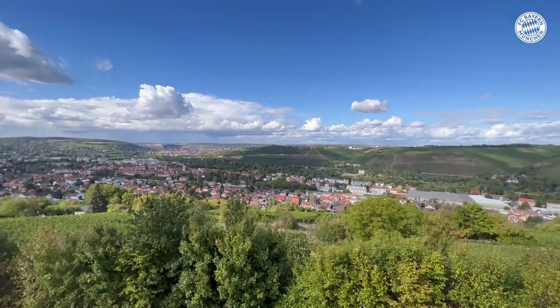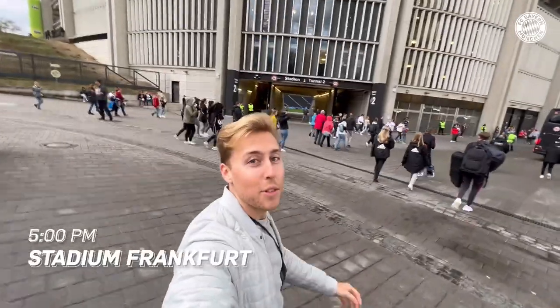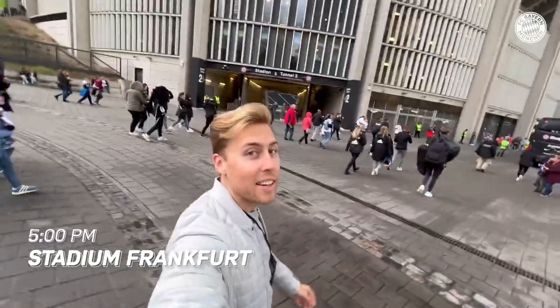We made a quick pit stop here and the views are not too bad. All right, 4 hours later, here we are in Frankfurt. We are here after our 4 hour drive and ready to go. Let's get inside.